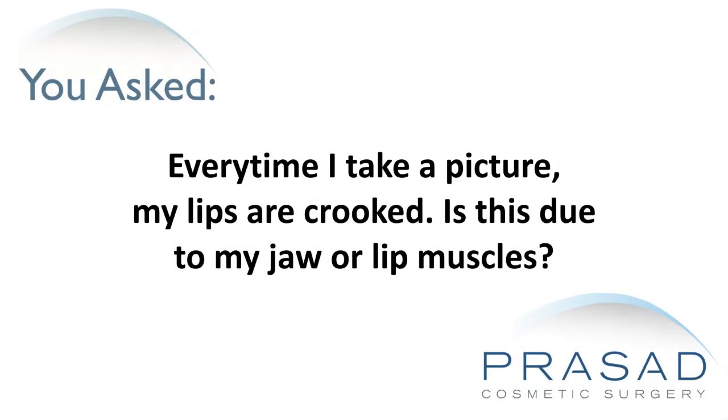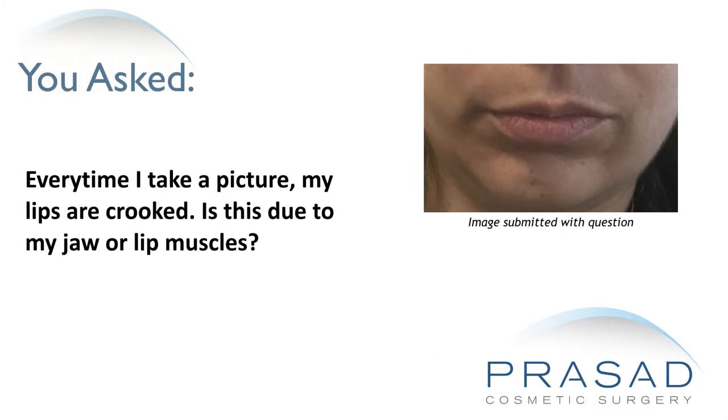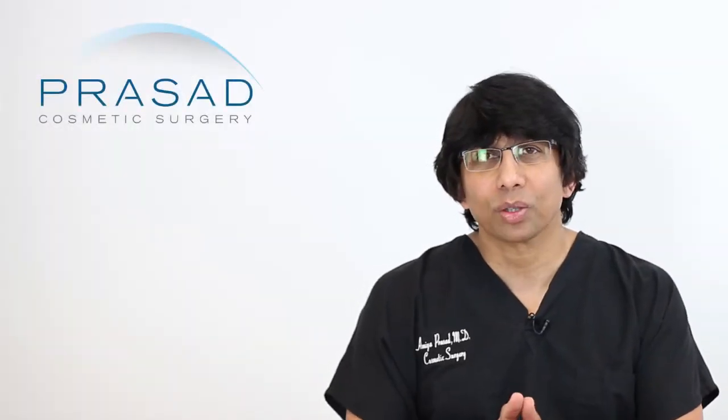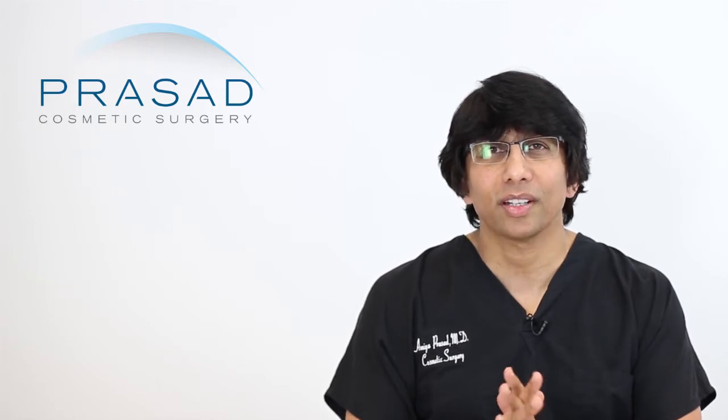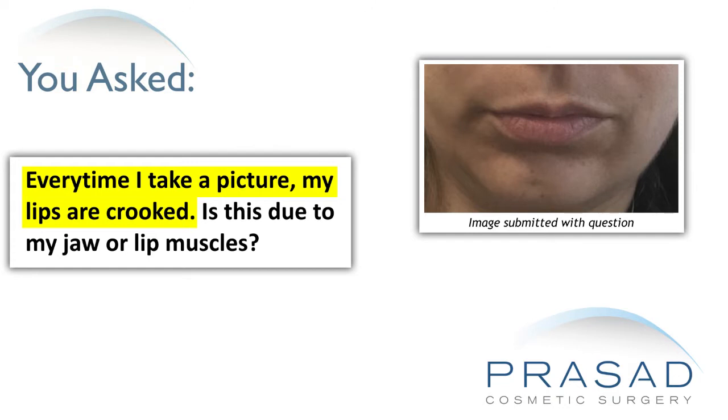Every time I take a picture, my lips are crooked. Is this due to my jaw or lip muscles? Thank you for your question. You submitted a question with one photo, and you say that every time you take a picture, your lip appears to be crooked. And you want to know, is this because of your jaw or because of lip muscles?